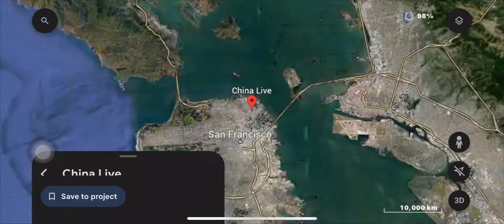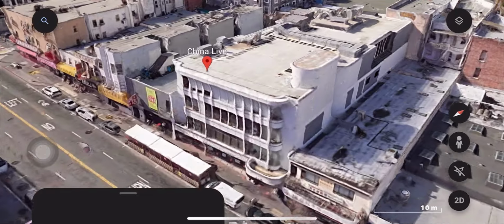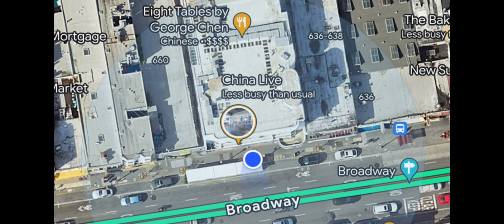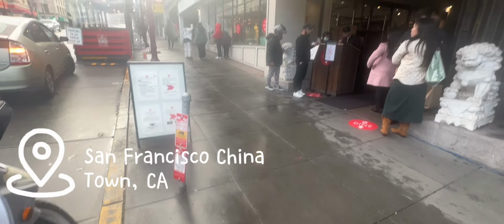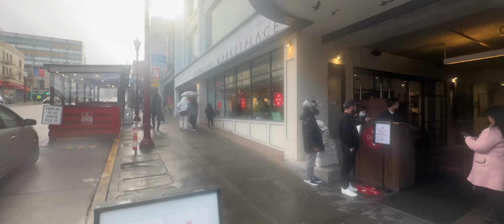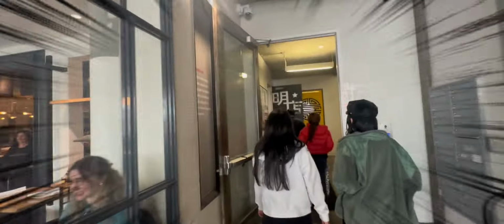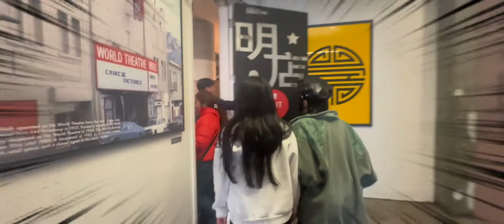Welcome to the planet Earth, in the state of California, at San Francisco in Chinatown, at China Live Restaurant on Broadway Street. All right, here's China Live. We are at China Live, an exquisite Chinese restaurant. So let's come check it out. So you have to make a reservation.